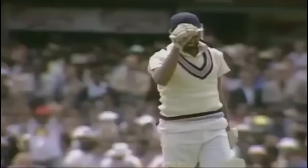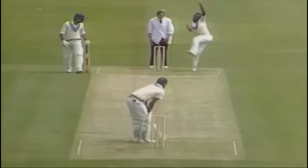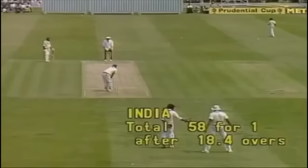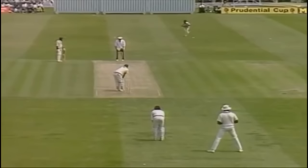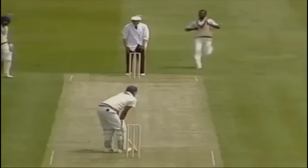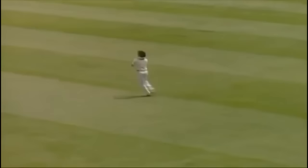Well, what a shot. That's the third time he's smashed this West Indian pace attack away to the square leg boundary. This was a quick ball. It was just on off stump, perhaps middle stump, and magnificently hooked. Marshall, slow back, but pretty quick when he comes in. Gomes.